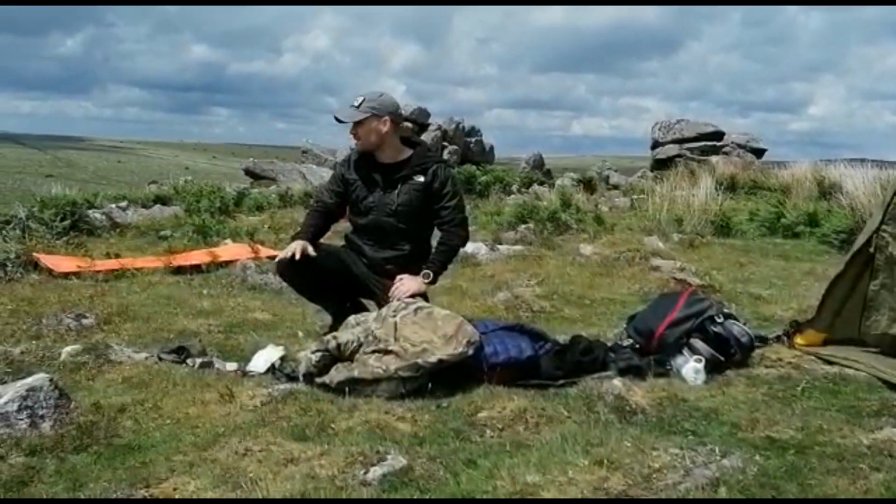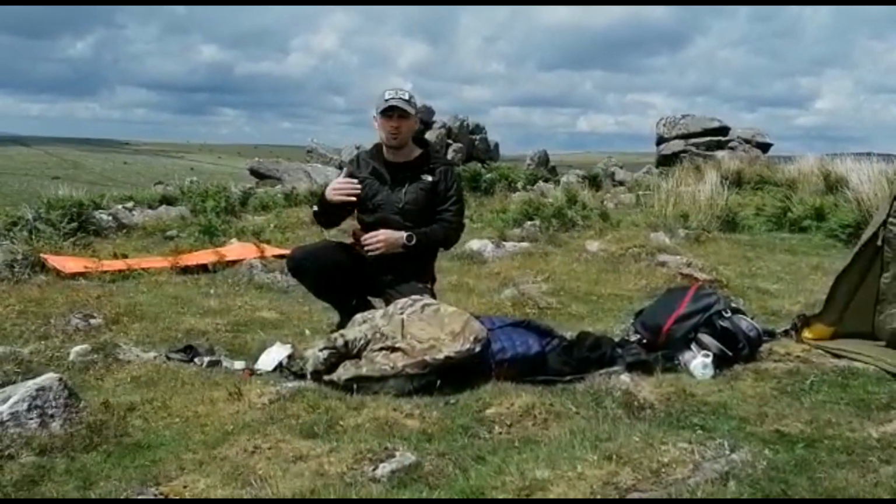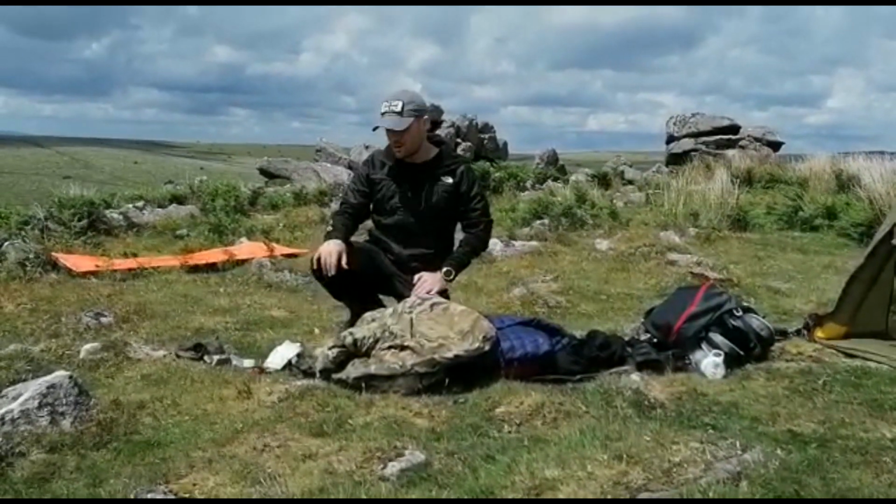Survival. What I'm going to show you today is the bare minimum equipment I take on the ground with me, whether I'm going hiking or camping, if I'm just going out for a day's training. But here's the bare minimum equipment I carry.